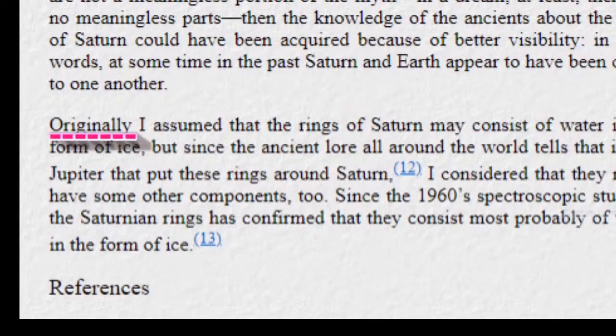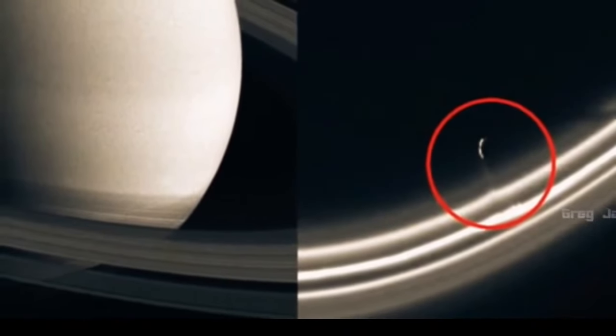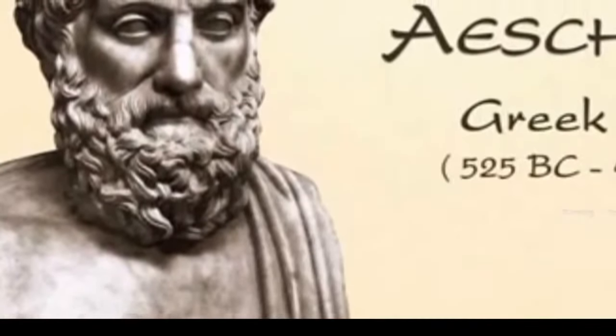Originally, I assumed that the rings of Saturn may consist of water in the form of ice. But since the ancient lore all around the world tells that it was Jupiter that put these rings around Saturn, I considered that they might have some other components too. Since the 1960s, spectroscopic study of the Saturnian rings has confirmed that they consist mostly of water in the form of ice. The rings of Saturn are referred to by Aeschylus, Eumenides, 641.